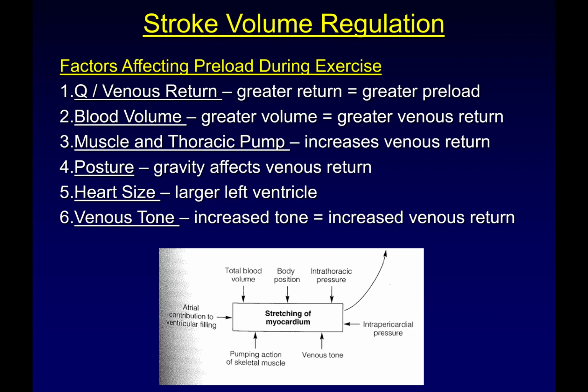Okay. Two of the biggest ways that we increase stroke volume is by increasing cardiac output and increasing something called venous return. And so a lot of these other things here are going to relate to how we get more cardiac output and we get more venous return.